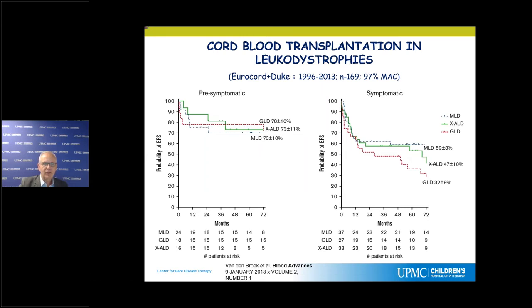There is difference in outcome based on symptomatic and pre-symptomatic patients. Pre-symptomatic patients have somewhat better outcomes. Still, in the initial 12 months, 20–25% of the patients succumb to the procedure. And those with symptomatic disease, the progression is quite severe, like Krabbe disease, where half of the patients have already passed by 24 months post-transplantation. And it's important to emphasize myeloablative conditioning, MAC regimens, have been historically utilized and considered to be quote-unquote gold standard. But it is quite concerning that the gold standard leads to so high mortality.